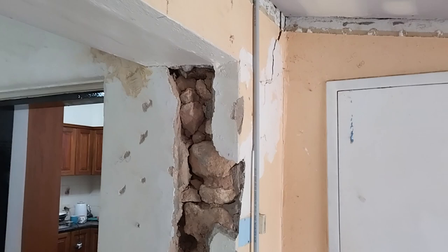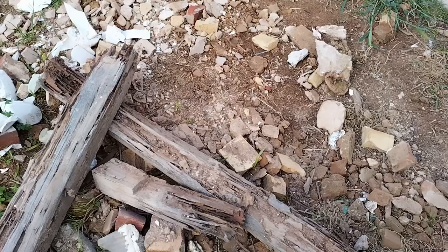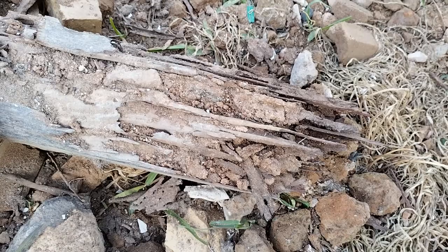So my job for the rest of today and tomorrow is to fill all this back in, get some timber, make a step to go back in there. First of all, I think I might have to put a bit of a concrete base in it, because that's pretty well just the earth underneath there. Just disintegrated. The white ants got stuck into it a few years ago.